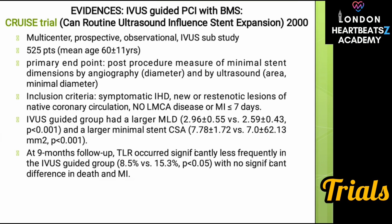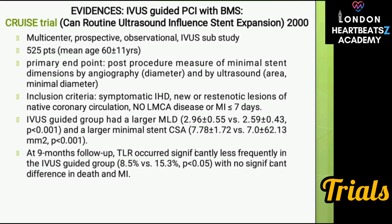The CRUISE trial was a multi-center, prospective, observational substudy involving 525 patients with symptomatic ischemic heart disease undergoing PCI for new or restenotic lesions. No left main disease or recent heart attacks allowed. Okay, what did they compare? They looked at the minimal stent dimensions immediately after the procedure, measured by both angiography and IVUS, comparing IVUS-guided versus angiography-guided stenting.